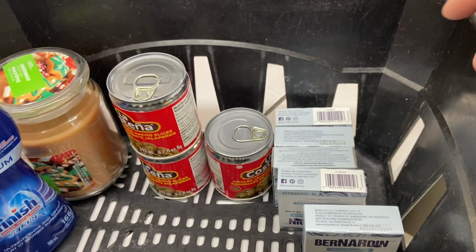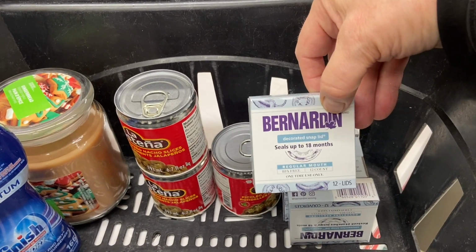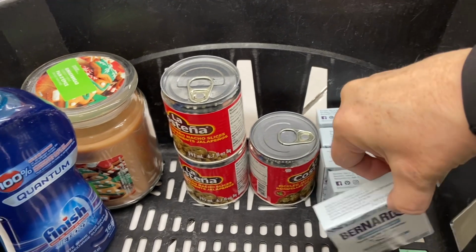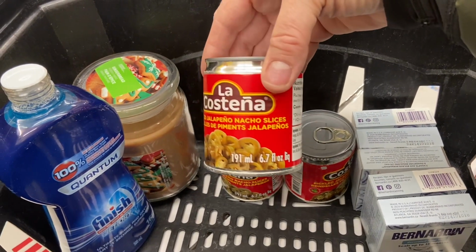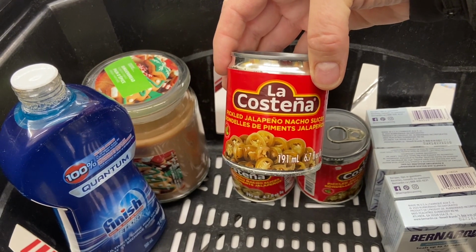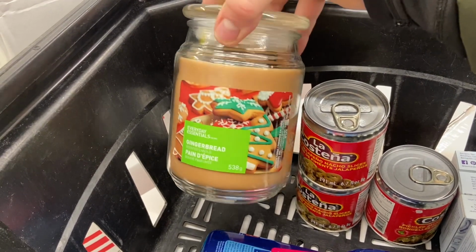So I'm not doing the haul at home today. My apartment is a wreck because I'm getting ready for a renovation. I purchased 5 packages of the Bernardin regular mouth lids. I do have a good amount at home, so I'm just gonna leave it at that. Each package was $2.24. I purchased 3 tins of the La Costeña jalapeno peppers, $1 each. The gingerbread scented candle was $9.